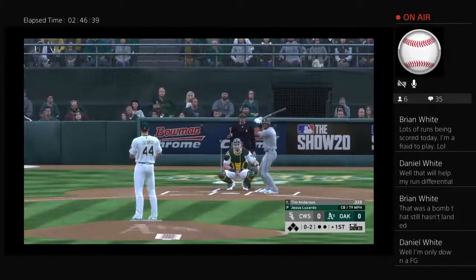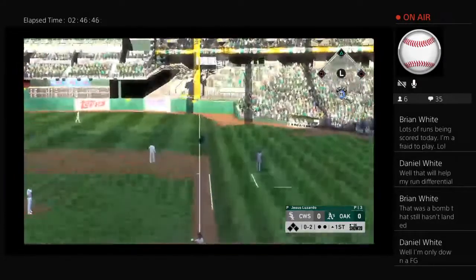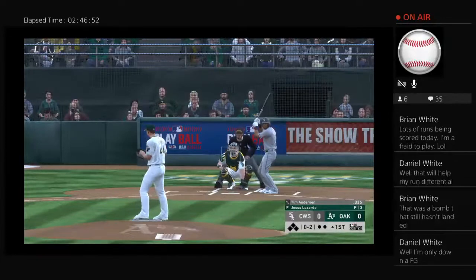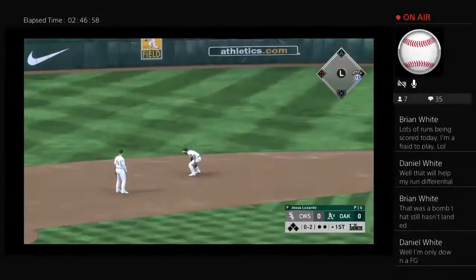0-2 now as a curveball drops in there for a strike. I know to the fans that probably looked like something good to hit, but unless you're sitting breaking ball right there, I don't care if it's middle of the plate. That's a tough pitch to pull the trigger on. The 0-2 once more. Hit on the ground for Simeon. It's short. Oh, and it eats him up a bit.